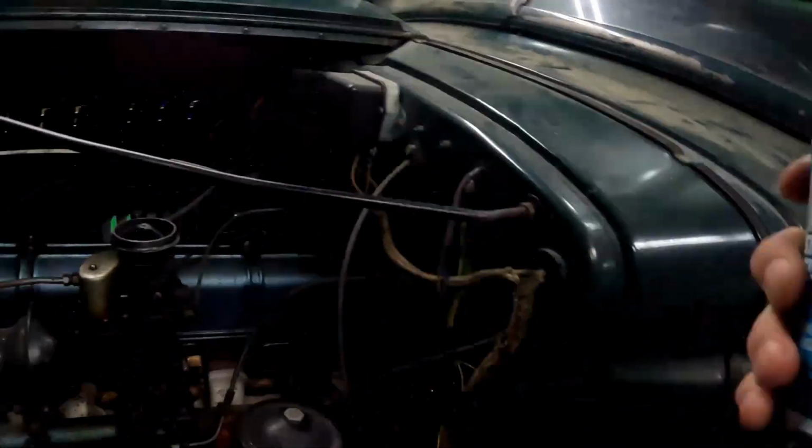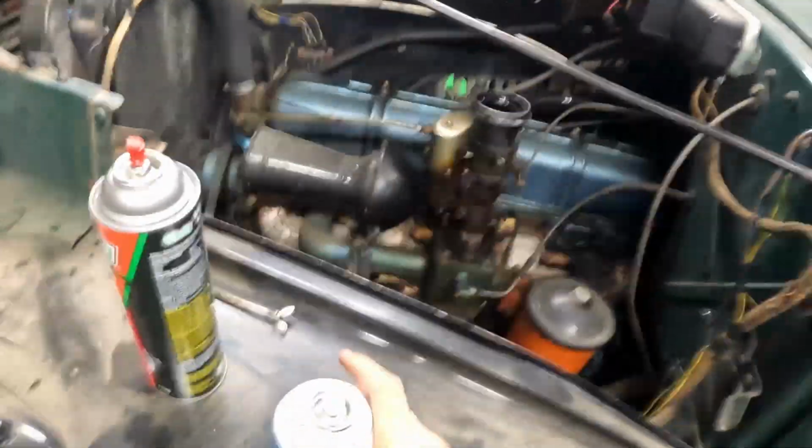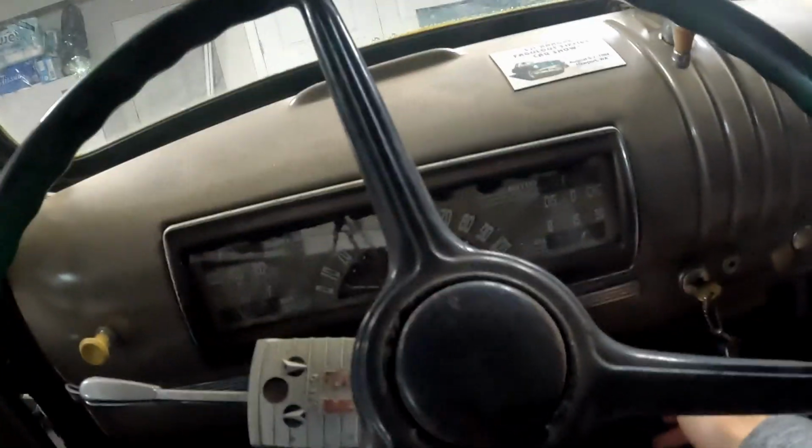Well, spray a little go-go juice in there. Man. Ugh. My hand's messed up right now. It sucks. Ready? That should fire right up, bud. Here we go. Y'all ready for this? No, I'm just kidding. That shit's stupid. Here we go. This is going to crank good.